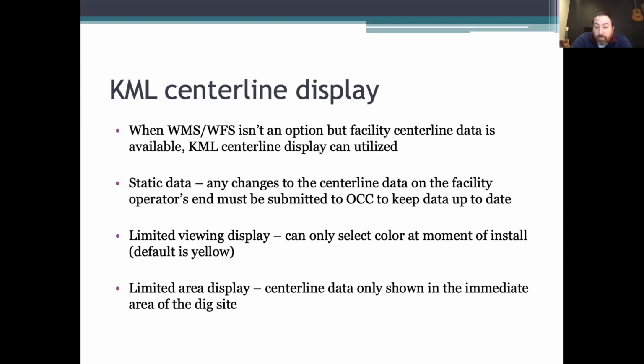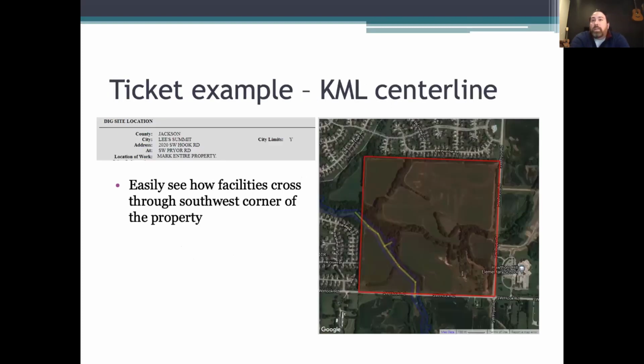You can select different colors. That can get a little tricky because it is static. Whatever you choose is going to be the color unless a change is made. And sometimes there are areas where in a satellite view, contrast can be difficult with some of the colors you can choose. So there's some limitations there. It also limits the area that's displayed when you're in that centerline view.